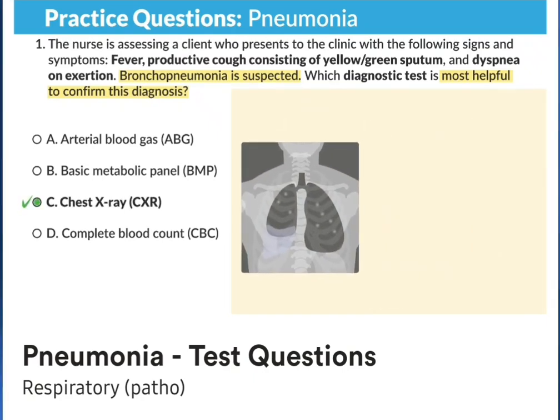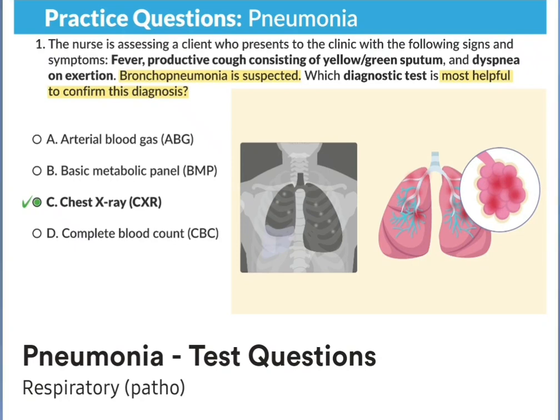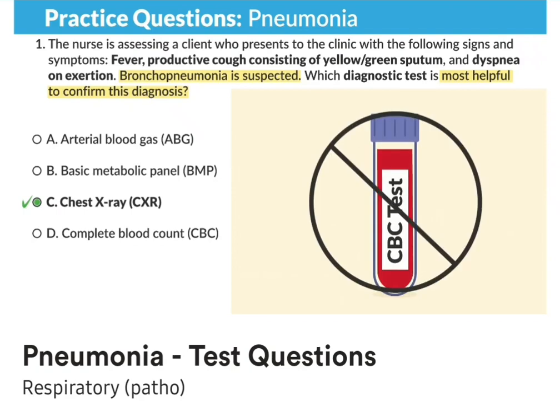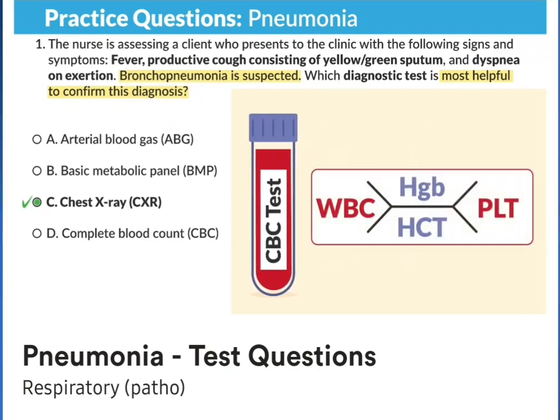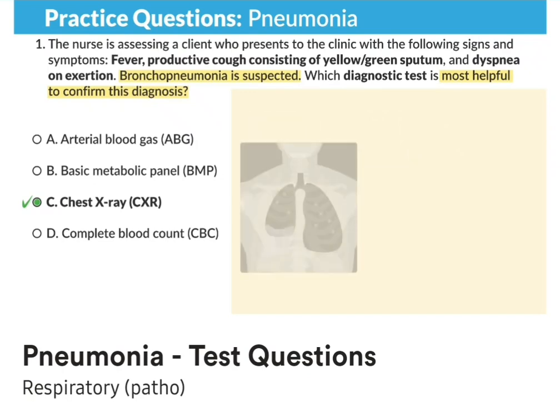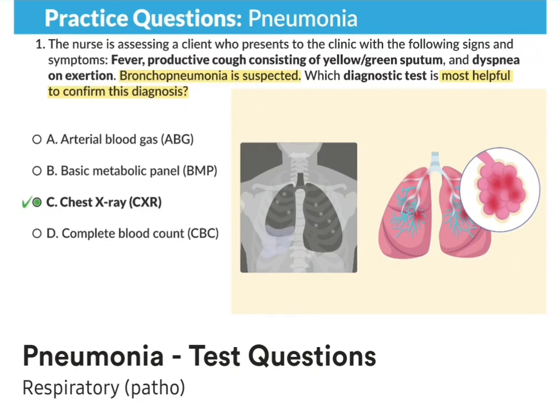Now C is a chest x-ray. Yes, we do this first to visualize the lungs and see if we have congestion from that infection inside the lungs. And D is incorrect, a complete blood count, the CBC. Now this is very close, but it's wrong, as a complete blood count does check for WBCs, which is likely to be high, indicating infection. But the best and most helpful confirmation is a chest x-ray first.